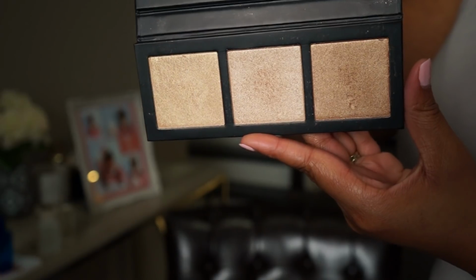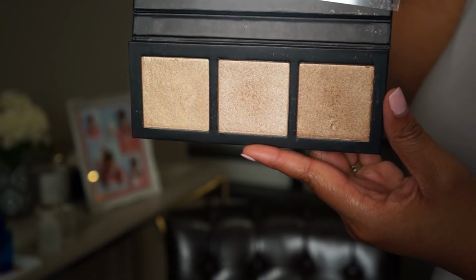Next up is a highlighter palette, and this is from MAC. This is the Hyper Real Glow palette, and I believe this is the Get Glowin compact. They have two different ones. One is more golden and one is more pinky. I have the more golden, and I like all 3 shades in here. I can't really pick a favorite.